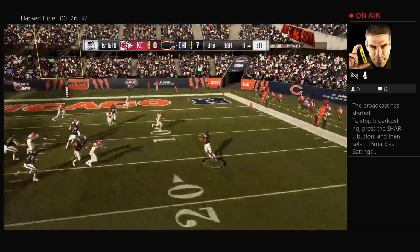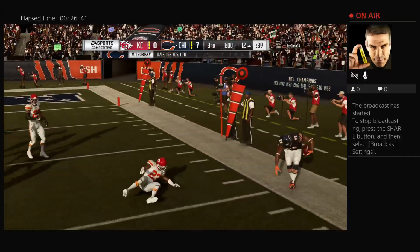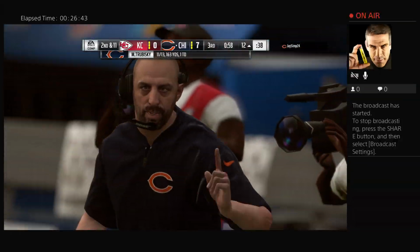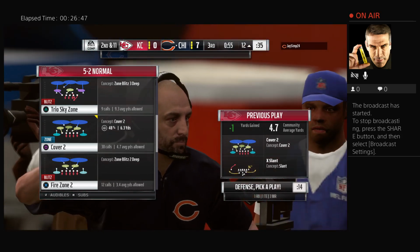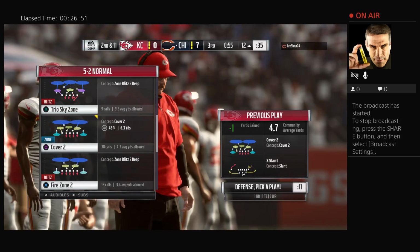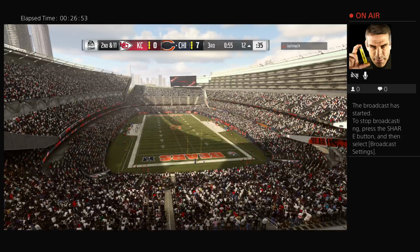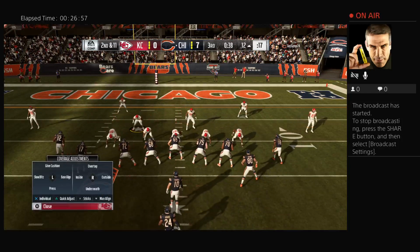On 1st down, Trubisky, and that's complete. It sends. And they go the wrong way on this one. Losing yardage back at the 12. That's going to go as a loss of a yard, and it'll be 2nd down. That pass play wound up for negative yardage, so here's 2nd and 11.